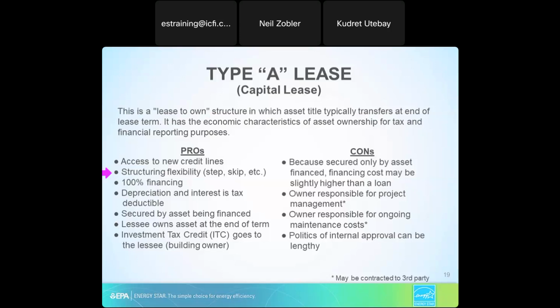It does provide 100% financing. Under loans, they typically require a pretty substantial down payment. You can avoid that by doing a lease. And, you know, it's treated very much like a regular loan. You can capture depreciation and interest, investment tax credits, if any. And at the very end, the lessee or the borrower owns the asset.